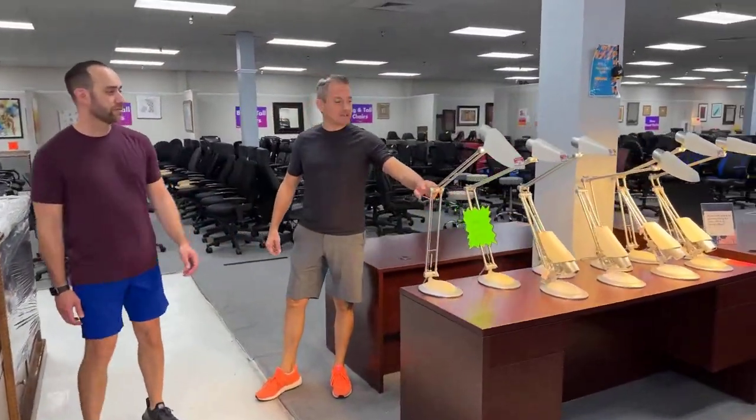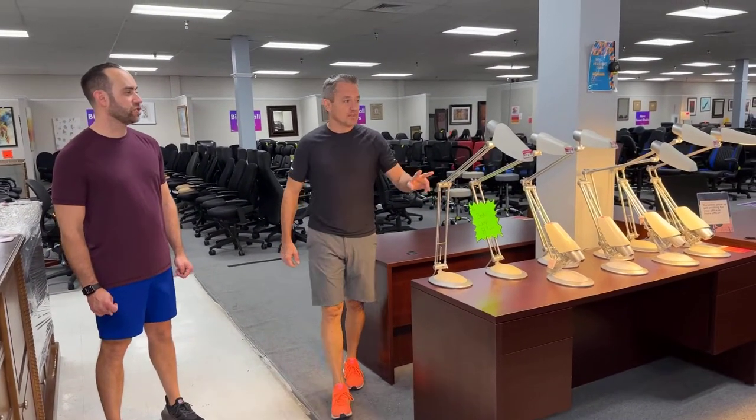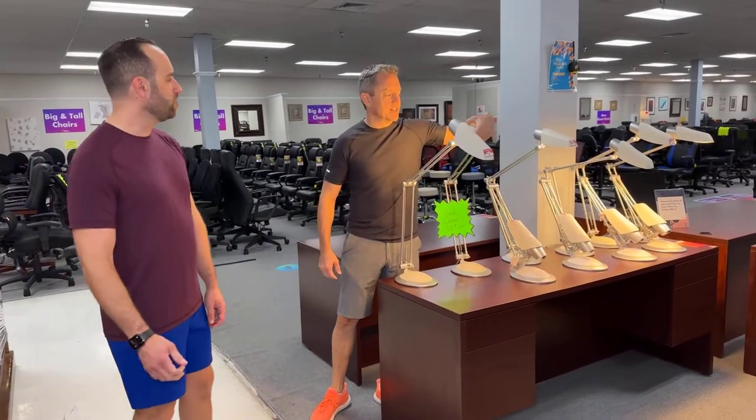These are selling like crazy. We're replenishing them, and we don't have a lot of stock left on these. We're just replenishing them. So if you're wanting to get an interrogation lamp.